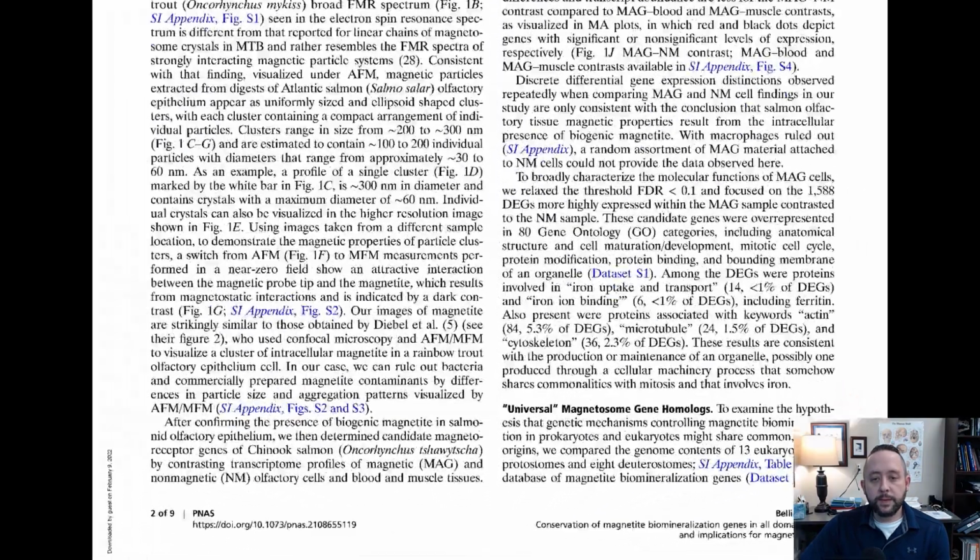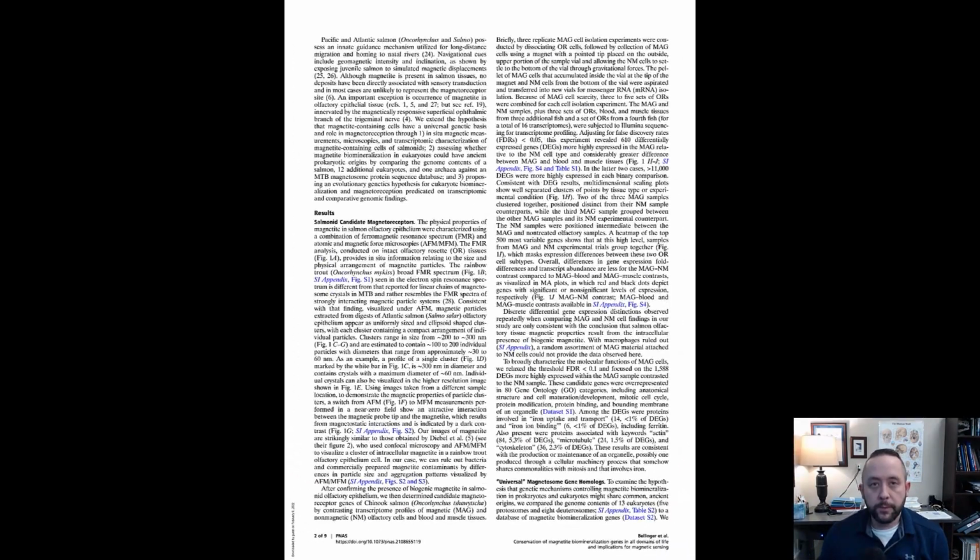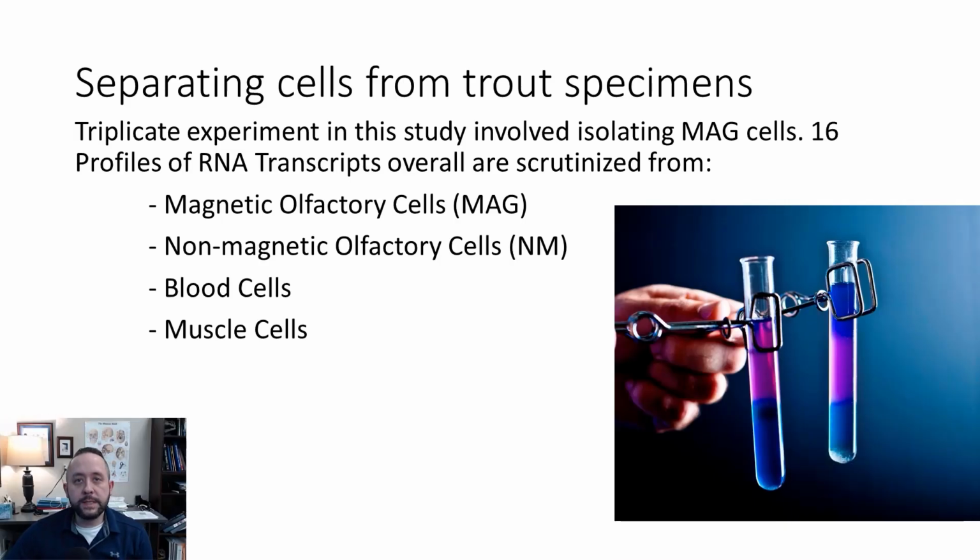And so I just want to stop here and say, here they've confirmed that these trout produce biogenic magnetite based on the structure of this particular crystal molecule they found within these cells. They can say, okay, this originated biogenically here and not from pollution or not from bacteria, because they all form different ways depending on their sources. Now, on to the sequencing part.